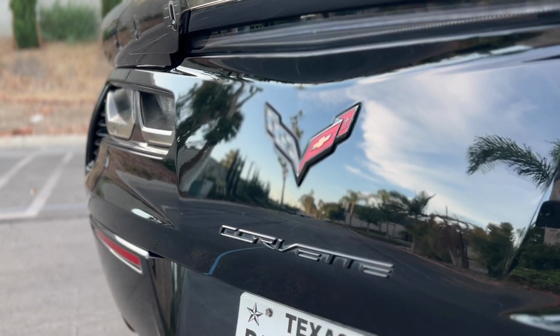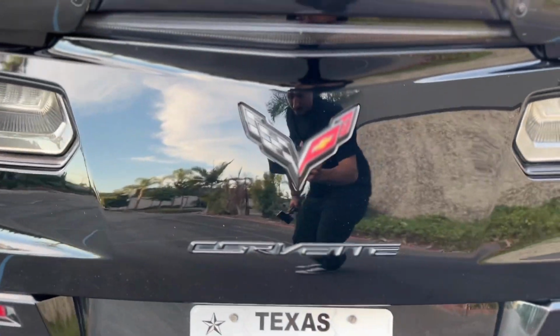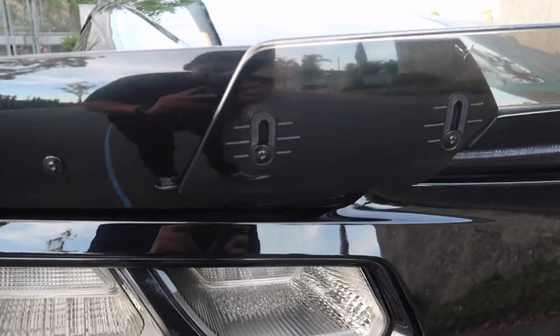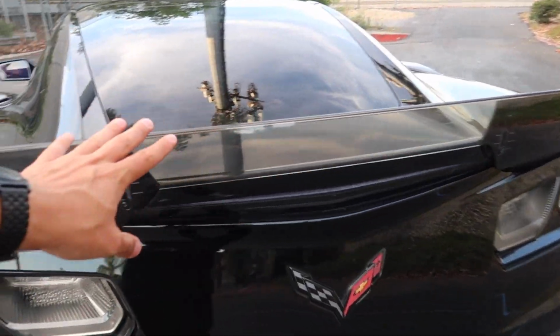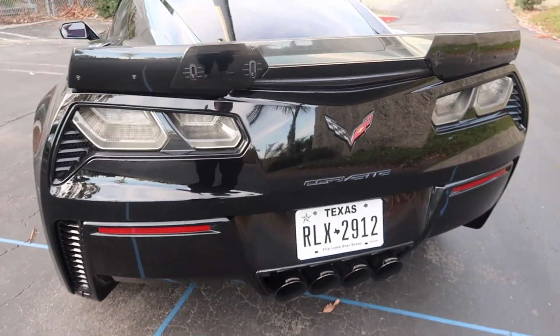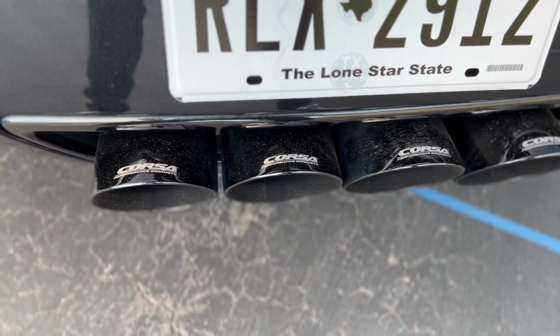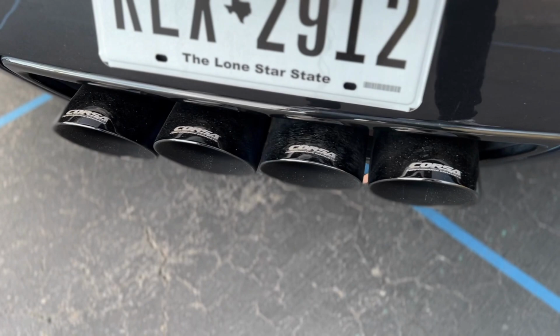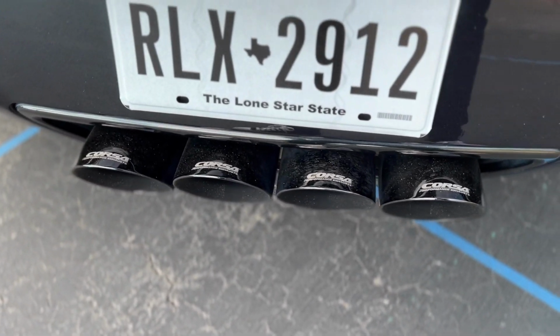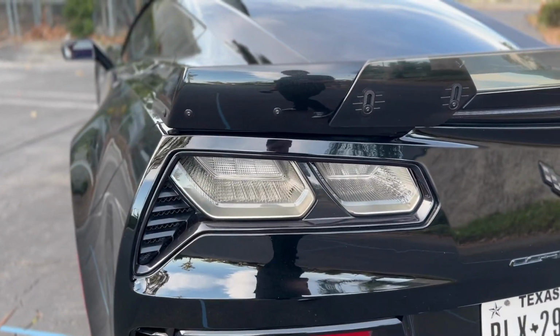And with the C7Zs, they have the stage 3 spoiler, these awesome Euro style tail lights, and all that wing brings down so much downforce. You can actually see here the different stages that you can adjust for different downforce, because the higher you raise this, the lower this goes for different track purposes. And then the Corsa exhaust. Don't be fooled though, the previous owner just had the tips installed, so we're still gonna get exhaust on the way. This looks pretty cool aesthetically wise, because you do get these massive exhaust tips right here. However, it's stock exhaust just with Corsa tips.